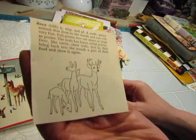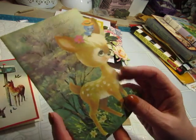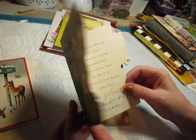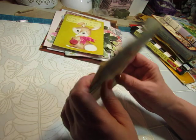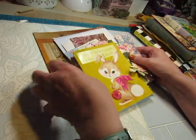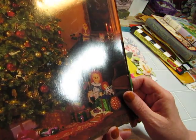And this image looks like it's from a junior dictionary. Love that. And this is adorable for your first birthday. It's a little fawn with a little bluebird with a hat on. That's so cute. And then this, oh, here's another Raggedy Ann thing. It's the back of an Ideals book, and there's a couple of Raggedy Anns under the Christmas tree. Very cute.